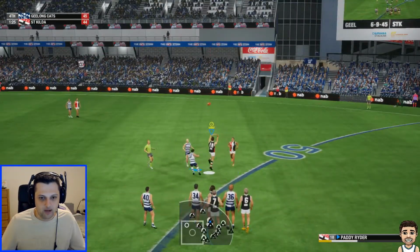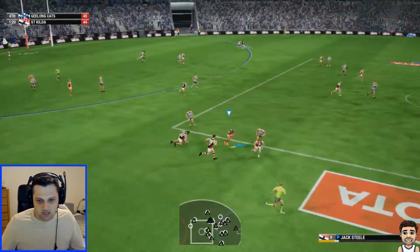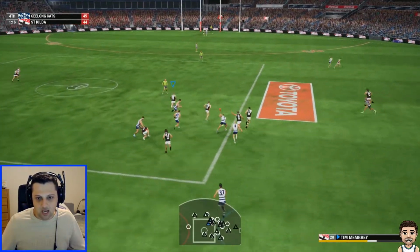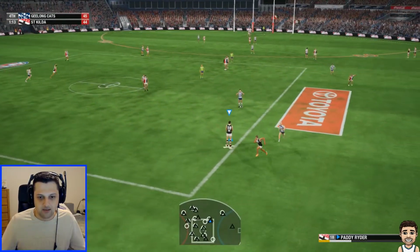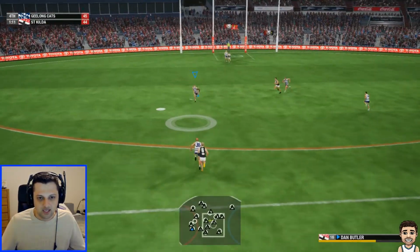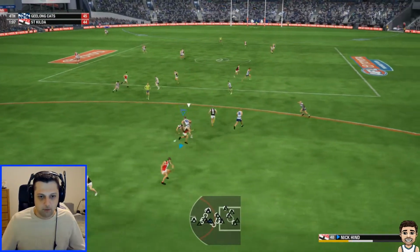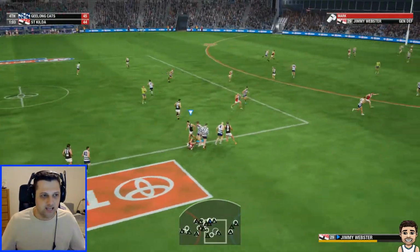Geelong up by a point on their attacking 50. So here is YAAABBBLETT. He was claimed. Trying to just get it forward. Any old how. It was smothered. Coming through Membrey. Nice. Oh, Paddy turned it over. The pressure's on, but Gary Ablett gives a free kick away. Paddy Ryder just to send it forward. Top of the 50. Coming through. There was Seb Ross. Blicavs breaks a tackle. Gets it back into the middle of the ground. Webster's there. Takes the mark.